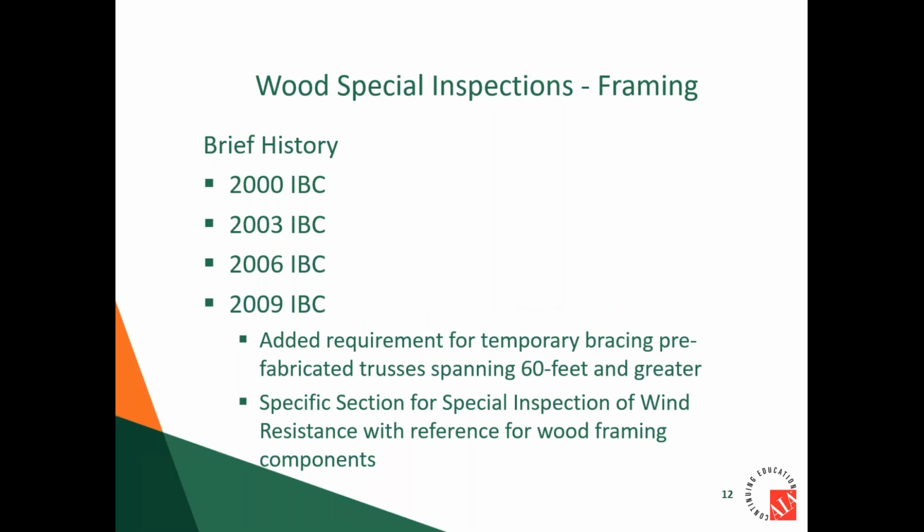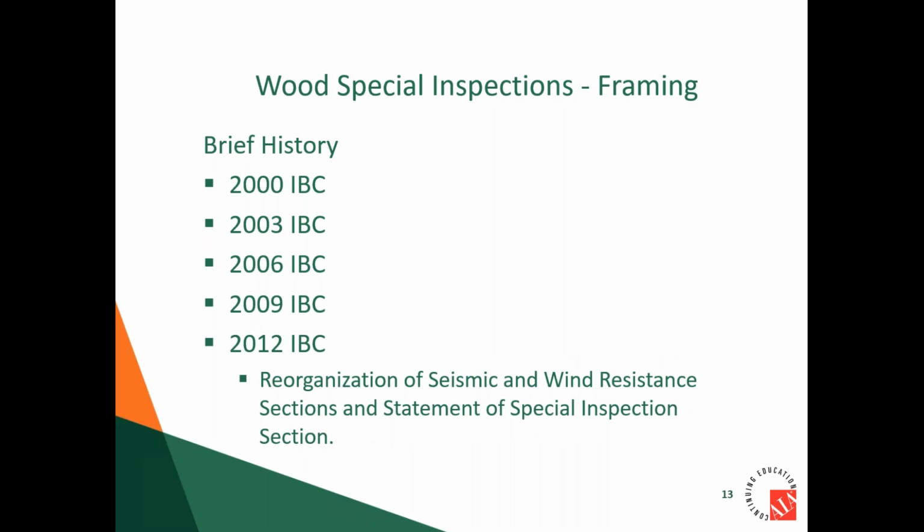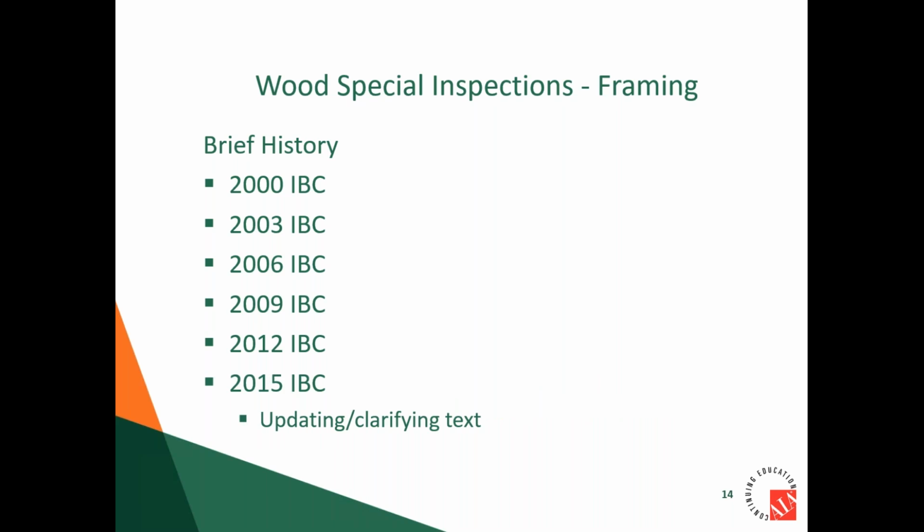2009, the code added a section for inspection of temporary bracing for prefabricated trusses spanning 60 feet or greater. And then also the wind resistance section now has a reference for wood framing components in it as well. 2012, it was just more of a reorganization of the two sections and that statement of special inspection section. And then 2015 is just kind of more of updating and clarifying some text that was occurring.